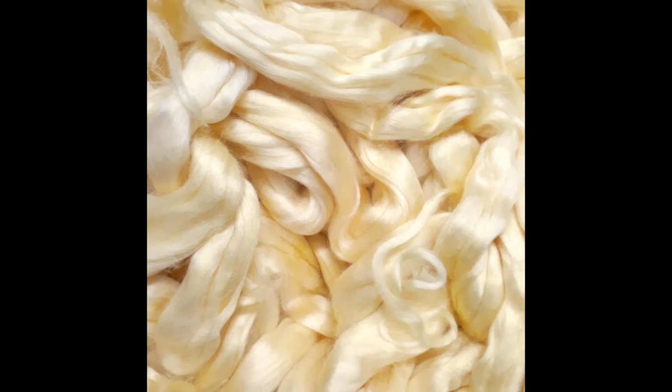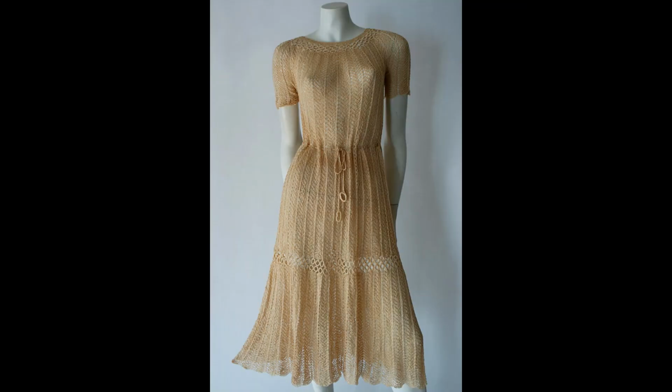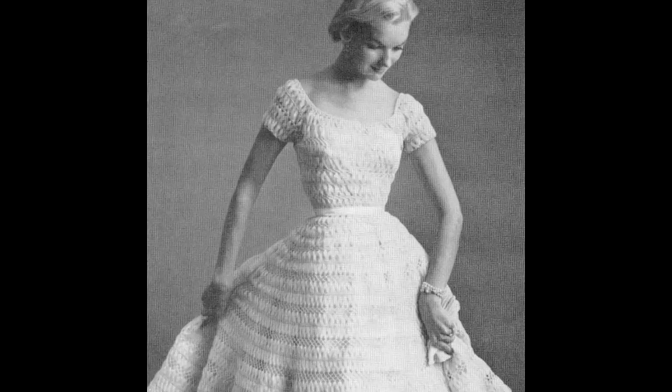Either way, silk is expensive due to the intensive farming required for it. Silk can be brittle and is known to be slippery when worked with, but the wonderful sheen and feel of silk yarn far outweighs its cons. Its beauty is particularly favourable for special occasions.